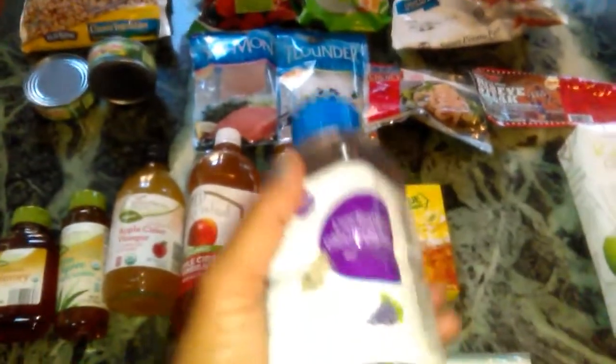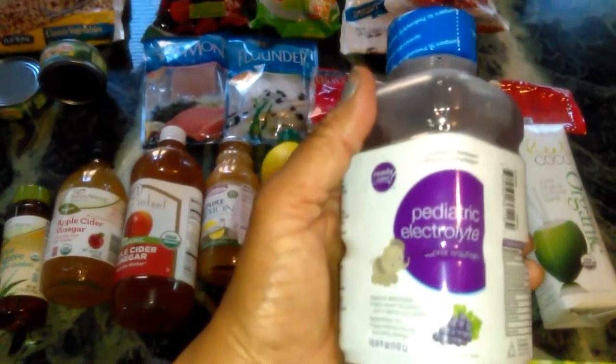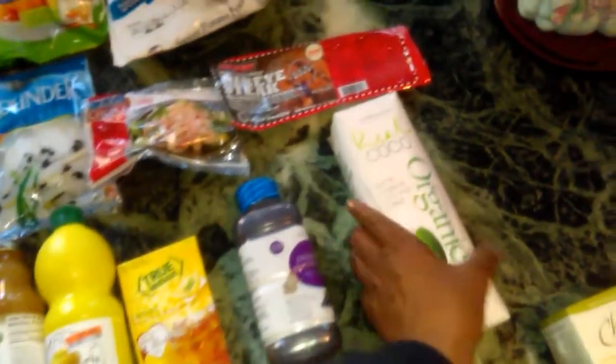When I'm working out, if I work out over an hour, then I will take electrolyte replacement. I simply get this from Dollar Tree. It's a pediatric electrolyte that says it mimics Pedialyte. I use this only if I work out an hour. I don't like the electrolyte replacements that you get with the name brands because they contain a lot of sodium, and I don't need that.